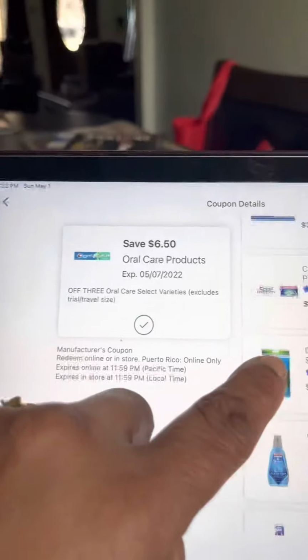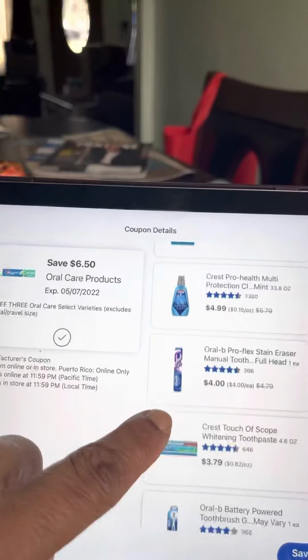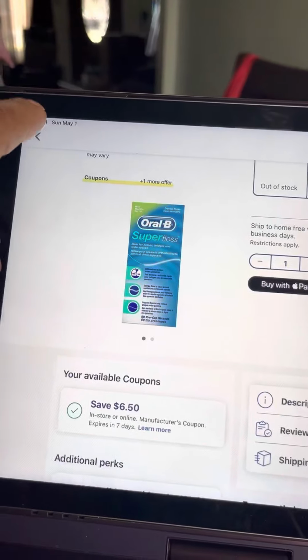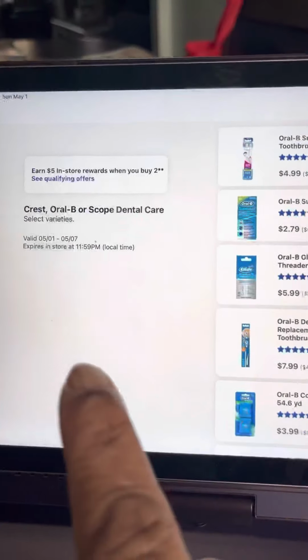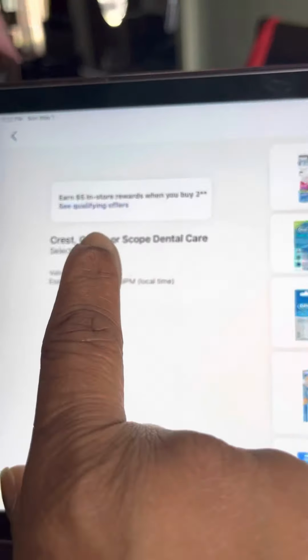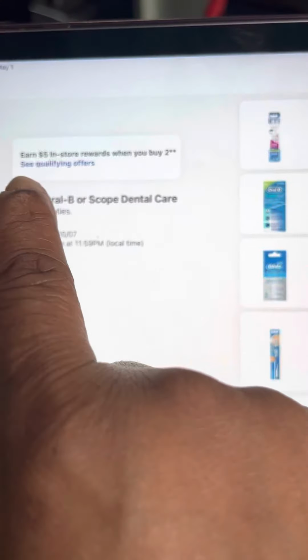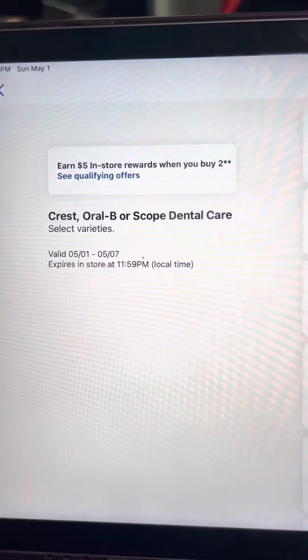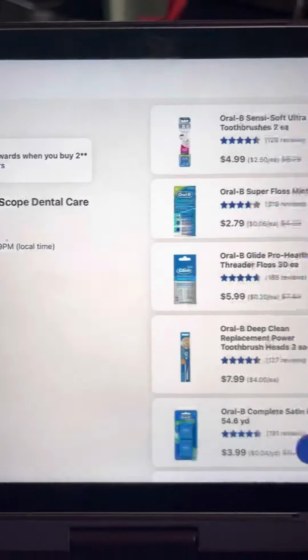$6.50 off for three items. So any of these items here, you get $6.50 off, right? But the deal for this is when you buy two, get $5. Come on, focus camera. Oh my God, why is my camera not focused? Get $5 when you buy two. And this is part of the deal.